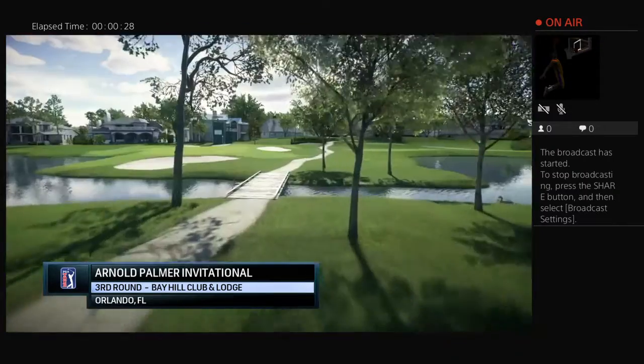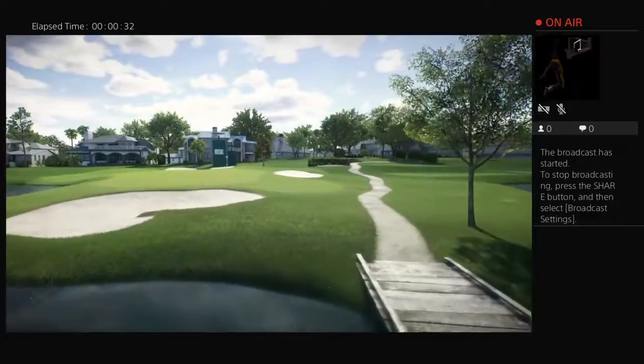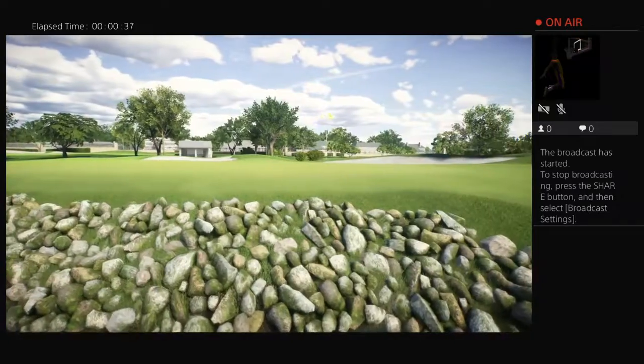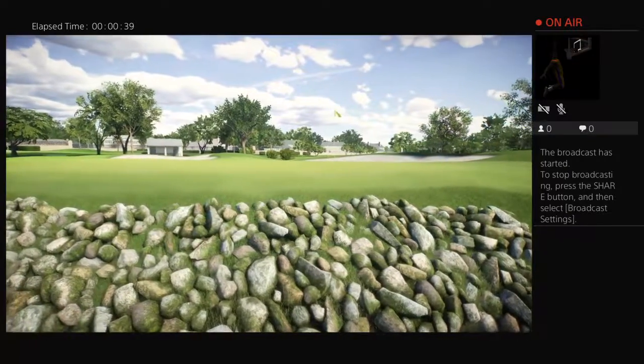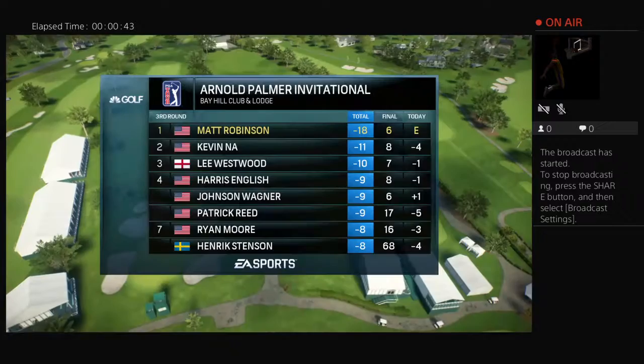Welcome to the King's Palace. This is Rich Loader alongside Frank Nobilo, set to bring you all the action for EA Sports. Today, we're here at Arnold Palmer's Bay Hill Club and Lodge. Frank, it's right in the heart of Orlando, Florida. You've played this course before. What do you need to look out for?